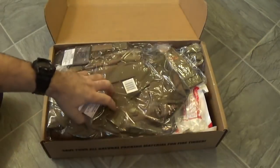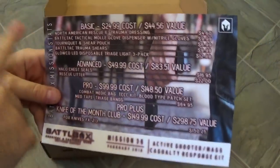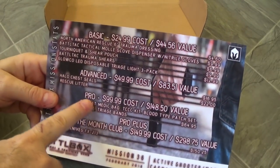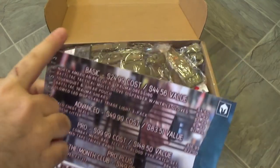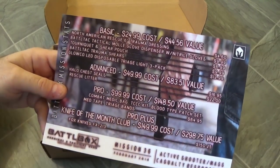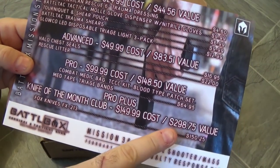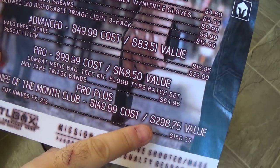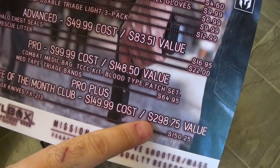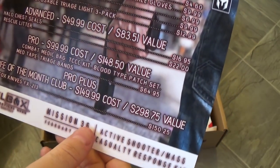So what we pay for this box is $149.99 for everything. The big difference between the Pro Plus and everything else is that we get everything, but the Pro Plus comes with the knife of the month, which is why it's special. And the Pro Plus box, they say it has a retail value, manufacturer's suggested retail price, of $298.75. So we'll take a look and see how we feel about that.